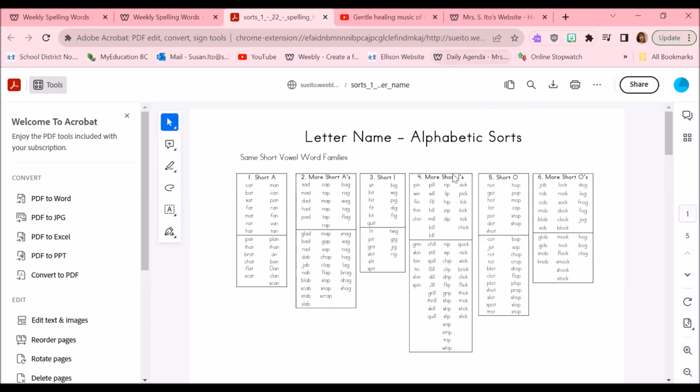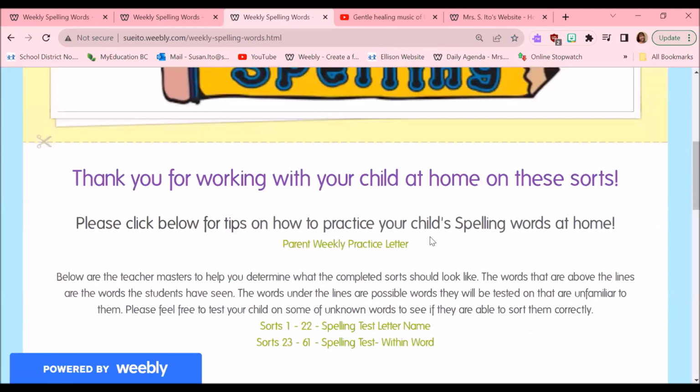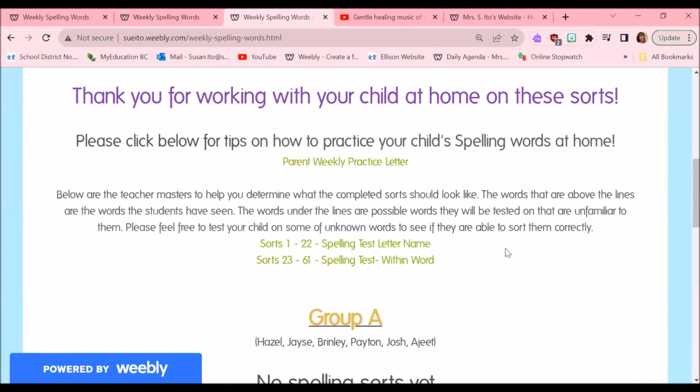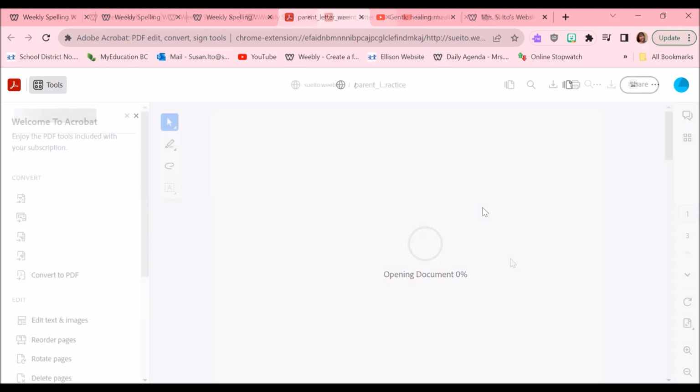So always check back for that spelling word tab. If you're confused on where the words go, they can get a little bit difficult. If you forget some, or if you want some ideas on how to try different ways to practice with your child at home, you can go to the Parent Weekly Practice Letter. And here it just shows you some ideas on what you can do just to make practicing the words at home a little more fun.